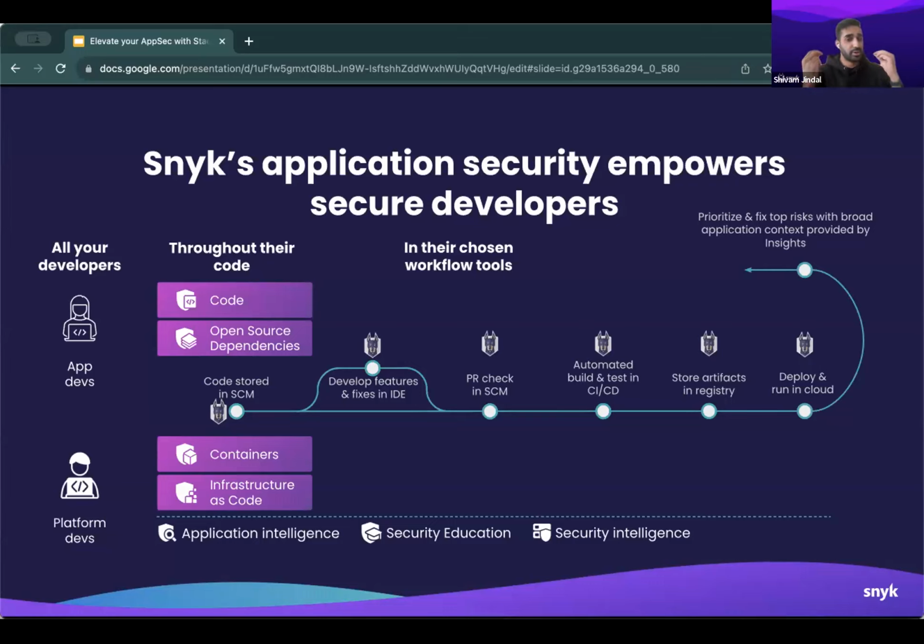And of course, it's not just about scanning vulnerabilities, like I've said many times now. It's about understanding how you can fix these vulnerabilities, and how you can get developers on board with a DevSecOps approach. And so at the bottom here, you can see 3 other key pillars: application intelligence, security education, and security intelligence. Snyk is, of course, an industry leader in terms of security research.